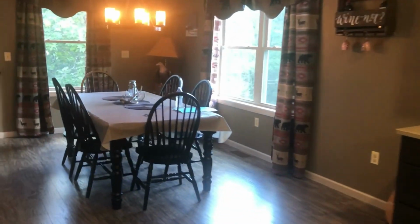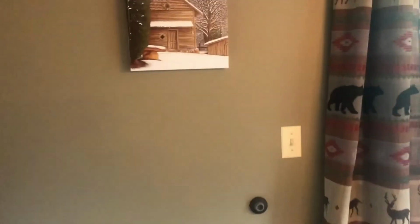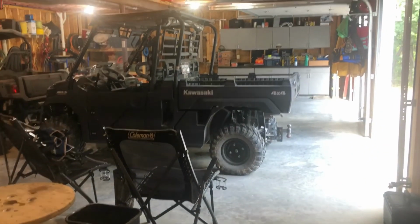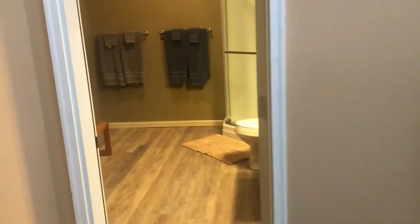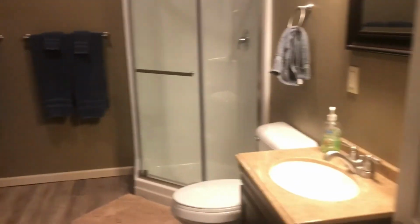And let me take you downstairs. That's just a closet back there. So let me get you down the steps here. And of course there's a man door going outside there. And then the main level here is just this big 2-bay garage. And then you also have the bathroom down here, which I said is pretty much identical to the bathroom upstairs.